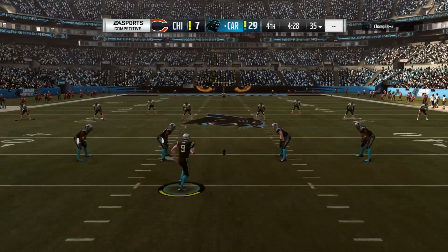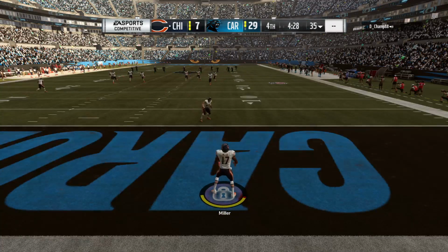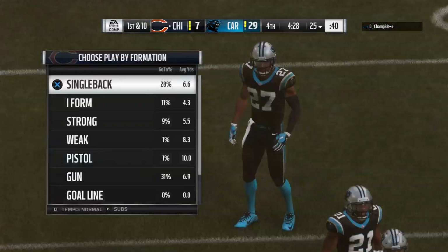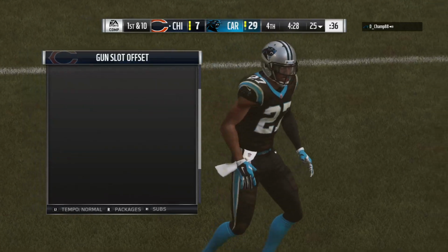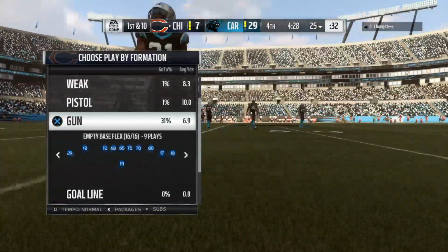Gano out to kick this one away. And that'll carry over the back line of the end zone for a touchback. The Bears offense now heading back out onto the field. And last time wasn't pretty. One play and an interception. We'll see if they can do better.